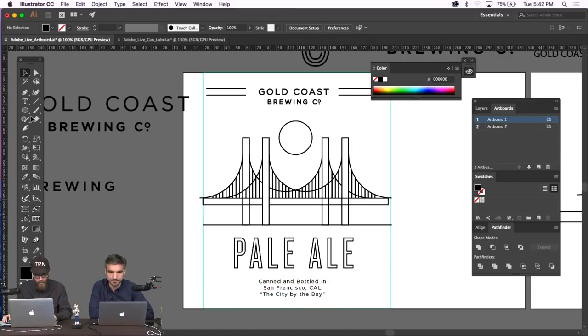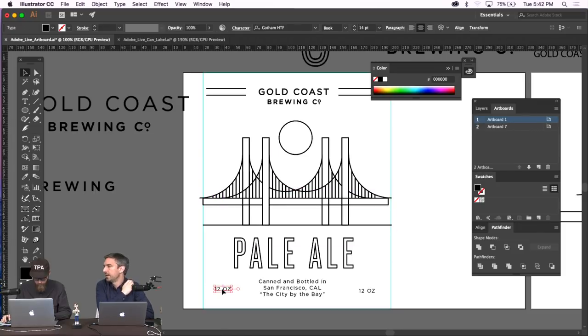Okay. Also, some other descriptors that are mandatory when you're doing a beer is doing your ABV or how many ounces are in there. Oh, yeah. So it's usually like 12 ounces. I think I'm going to put that around this area. And I think you need to also display the level of alcohol. Yeah, ABV. So I'll do that. Let's make this like a nice 5%. 5.2% sounds about right.